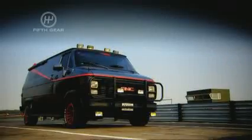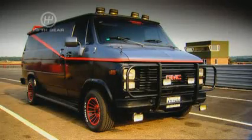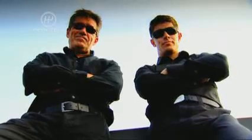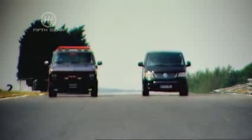The A-Team van, a 1983 GMC G-Series with a 6.2-litre diesel V8. It's almost 20 years since the last show was made, but it's still the most famous van on the planet. It's shootout time for the Black Van Boys, me and Le Mans winner Guy Hannibal Smith. The challenge is simple. One lap of the Snetterton circuit.